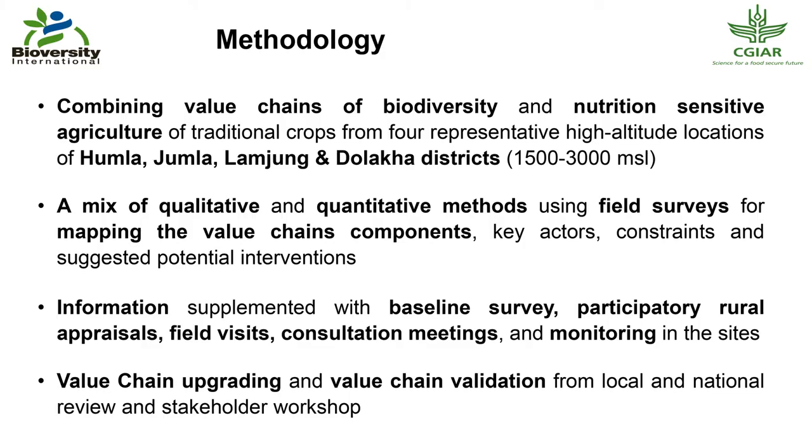So here the focus is how we can consistently determine the value chain based on biodiversity, so that we have diversity in the nutrition food system and consumption system. That is the way. This was also combined with surveys and a mix of qualitative and quantitative studies, supplemented by various workshops and interaction meetings with key stakeholders at the local and national level.